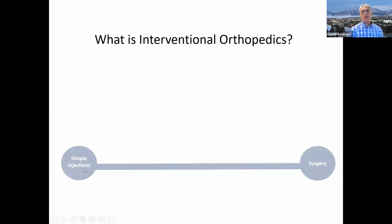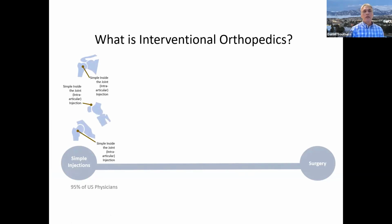Simple injections, we're talking about just needles into a joint, beneath the joint capsule, into the intra-articular space, it's called. 95% of US physicians who do simple injections into joints do them blind. And by blind, we mean they don't use any images, any imaging guidance. They just draw up some medicine, and with a needle, after they sterilize your skin, they stick the needle behind the kneecap, underneath the acromion, or down deep in your groin until they hit bone and they inject.